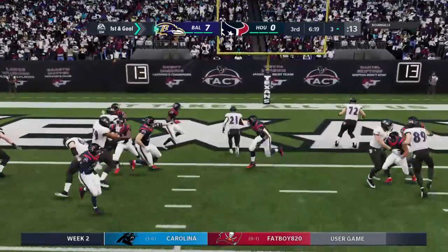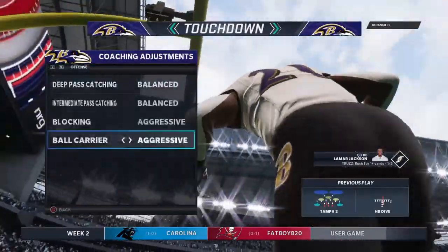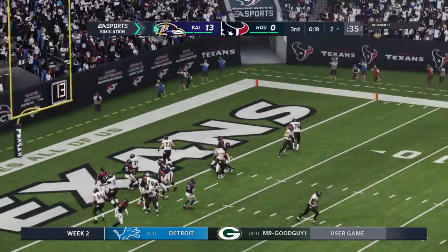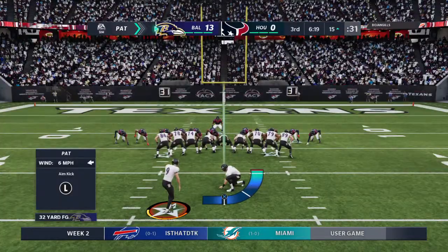They'll look to run with Ingram. And he will take it in for a Ravens touchdown. Mark Ingram, his first touchdown of the new season. And the Ravens have used the short field to their advantage as they cash in for 6.